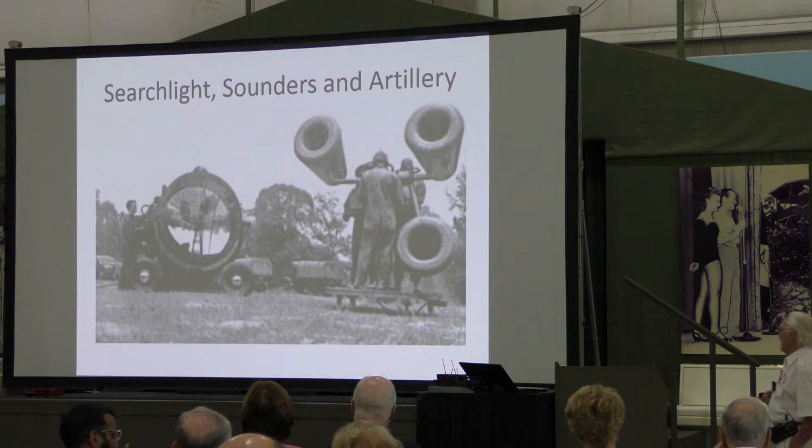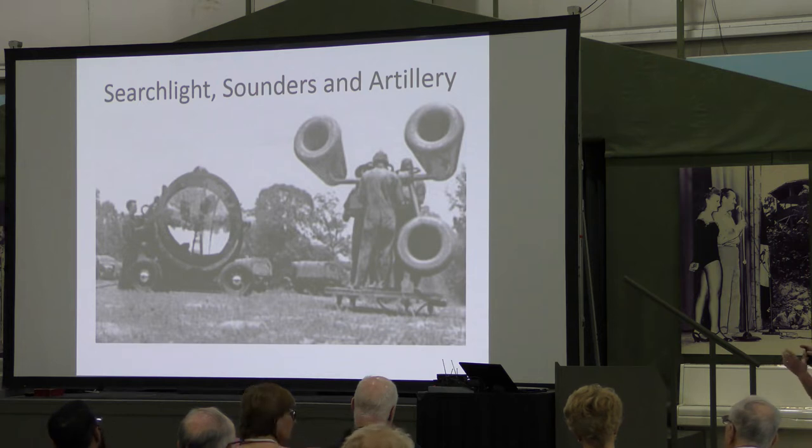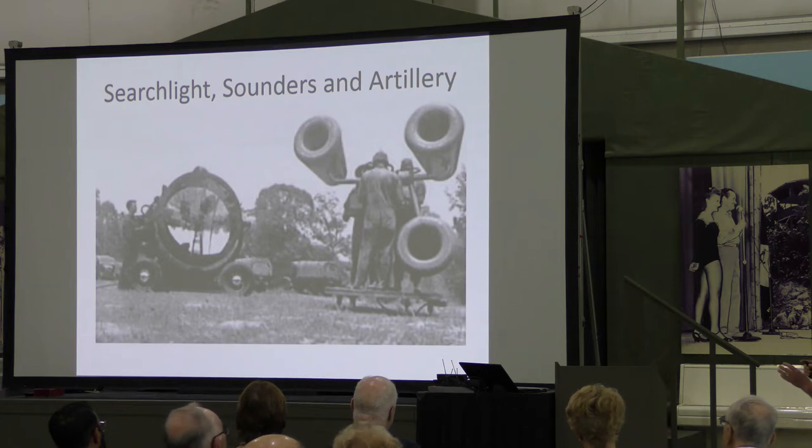This is interesting. It's what we call a searchlight battery. It consisted of the sounders on the right-hand side of the picture. They were supposed to detect the sound of aircraft. And if they detected this sound, they transferred it to a screen in the middle there, and then they would put the searchlight on if it was dark, and the searchlight would set to that particular setting and try and pick up these aircraft. And if they picked them up, there was an artillery gun alongside there which would fire at the aircraft.